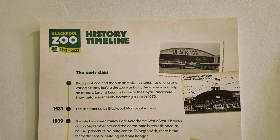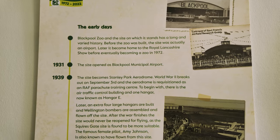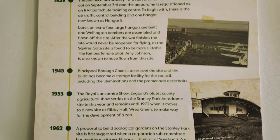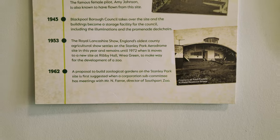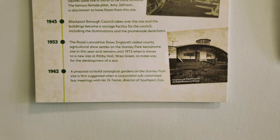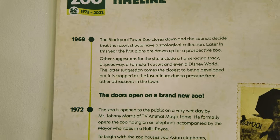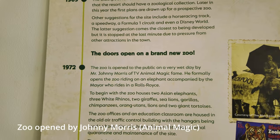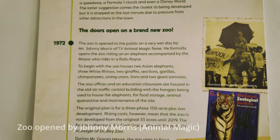Here's a little bit of history for you, just inside the main doors here. The early days, 1931, opened as Blackpool Municipal Airport, and then it became Stanley Park Aerodrome. The council took it over in 1945. It was used for the Royal Lancashire Show. And if we go over here, the Blackpool Tower Zoo closes in 1969. Didn't know they had a zoo in there, I know they have a circus. And then the zoo actually opened in 1972, and Johnny Morris was at the opening ceremony. There you go.